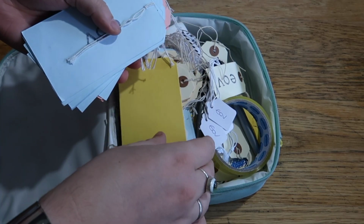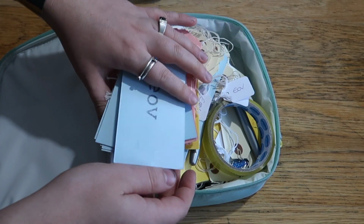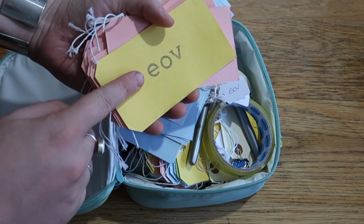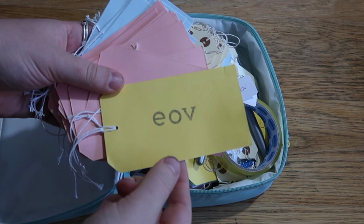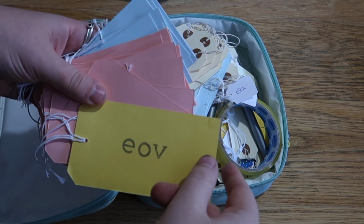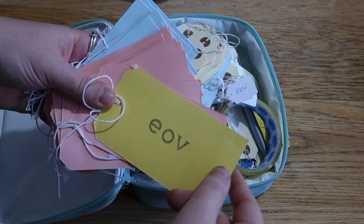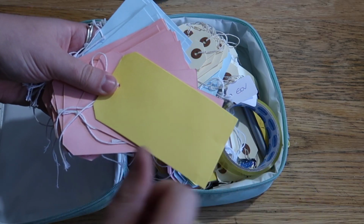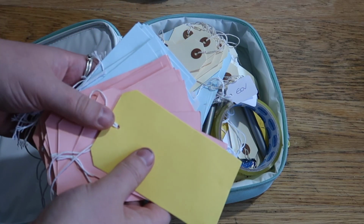I like to have different types and sizes of tags. I've got various sizes, so I've got the big luggage tags in multiple colours. I find that these are particularly good for furniture and for sale items. So if you have an item that you want to sell and you want it in the sale, writing the price big on one side is really important, and people then spot that, you know, it's a good buy.